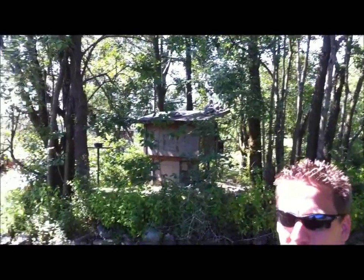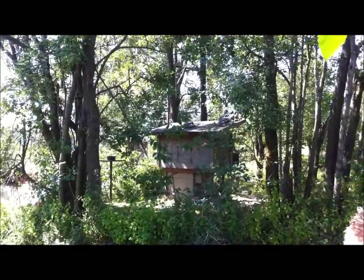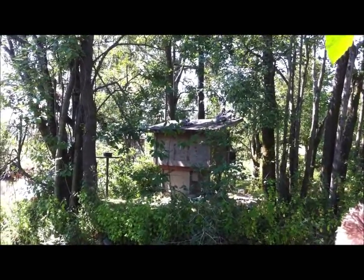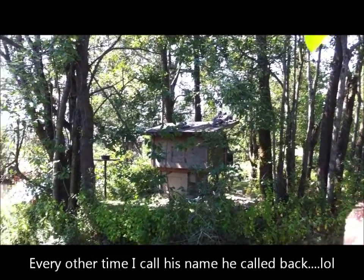I don't know if you can zoom in or not, but I'm going to try to call his name and see if he'll make his little lemur noise that he makes sometimes for me. I don't think I can zoom in, but... Try that. Okay, here. Mac! Hey, buddy! Apparently we're not going to get a noise out of him today.